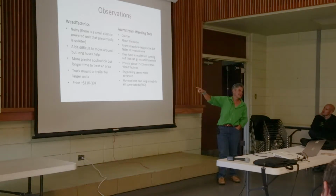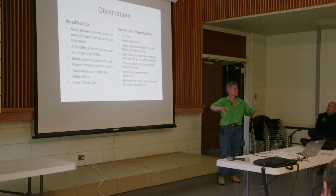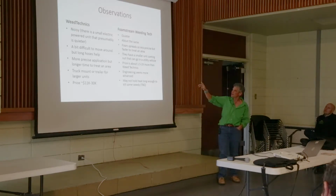For more precise application, that's where you can get some good edging with the Weed Techniques. And again, we kind of lost it because you didn't see the video, but because it's a foam, it spreads out like an amoeba, so you might not be able to get as good edging as you want. Engineering we talked about. Price, it's more expensive, but you're getting better engineering in my opinion. But if it doesn't control the weeds as well as I think it should, it might not be worth it anyway.